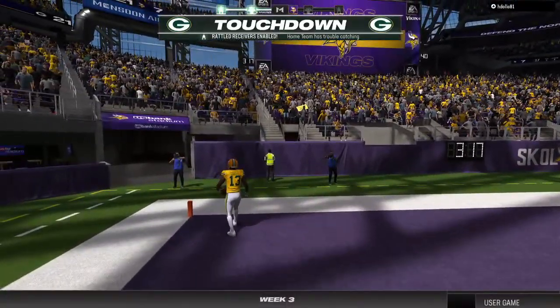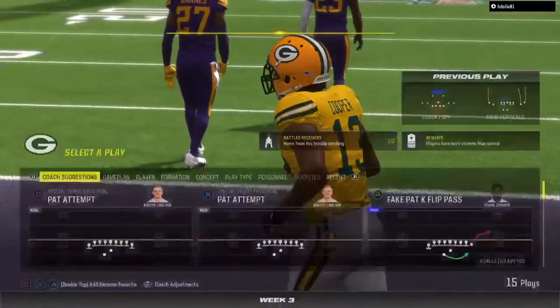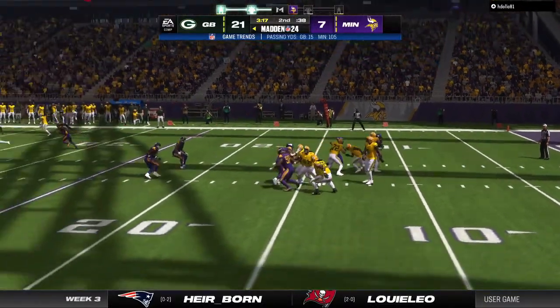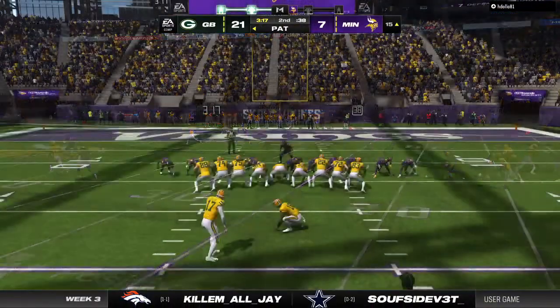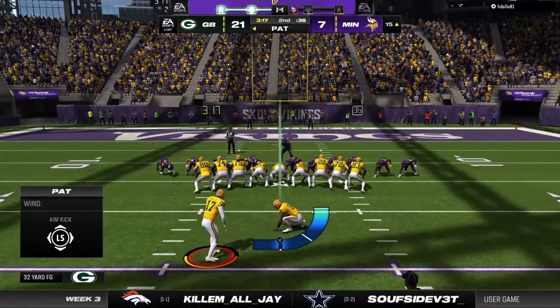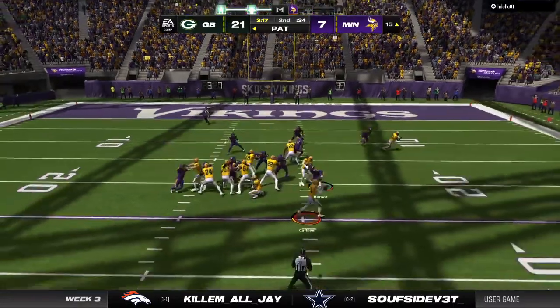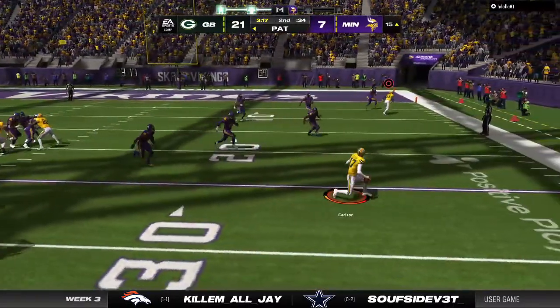Touchdown, Packers. Amari Cooper with career touchdown number 70. And the Packers go up by 2 touchdowns. Now Carlson for the extra point. Oh, they flip it to the kicker. He looks like he's going to throw it.